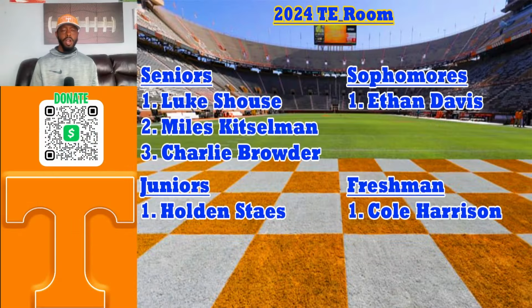But let's also talk about the sophomore, Ethan Davis. That's my dog. I think that he's going to have a really, really productive season. And I would not be surprised to see him have the most productive year. Now, he's going to have to stay healthy. That's the biggest thing. Can he stay healthy? If he does, he's going to be a star in this league. I can guarantee you that.